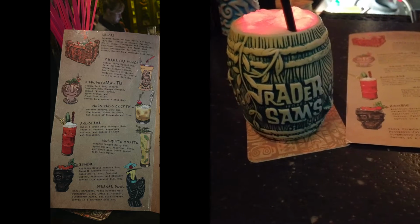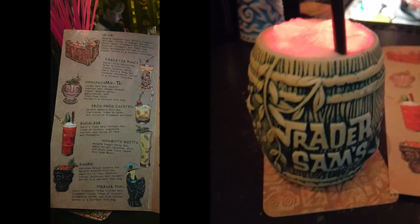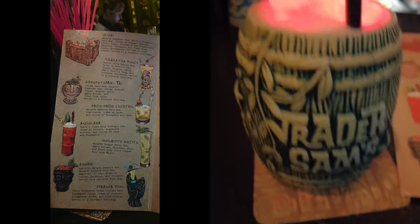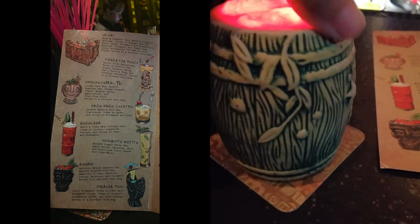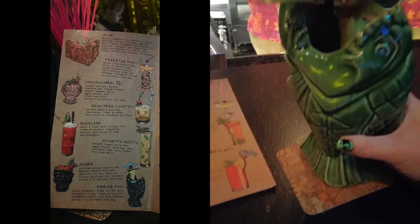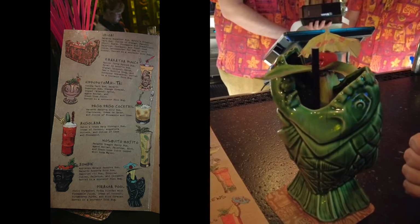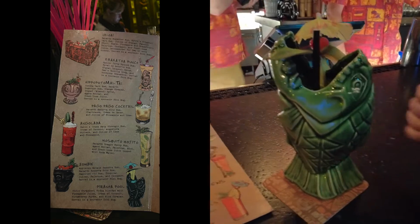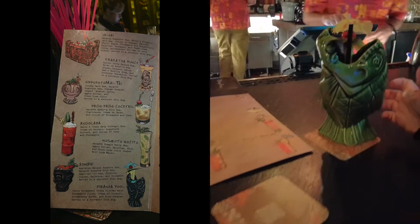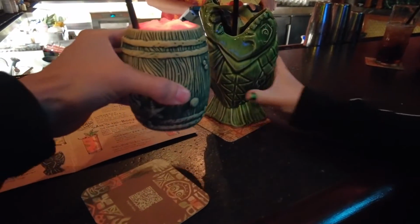Okay, so we got our drinks, and I got the Krakatoa Punch. It's got a little mug with Trader Sam's on it. Pretty cool. I got the Piranha Cool. It's strawberry vodka blended with pineapple juices. Oh, that looks good.